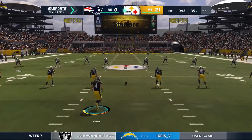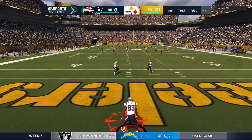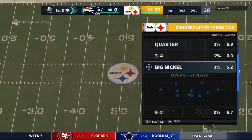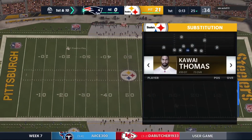Out is the kickoff unit as they run up and send this one away. And no return on this one as the fair catch is signaled for and taken. The Patriots take over 1st and 10 at their own 25-yard line.